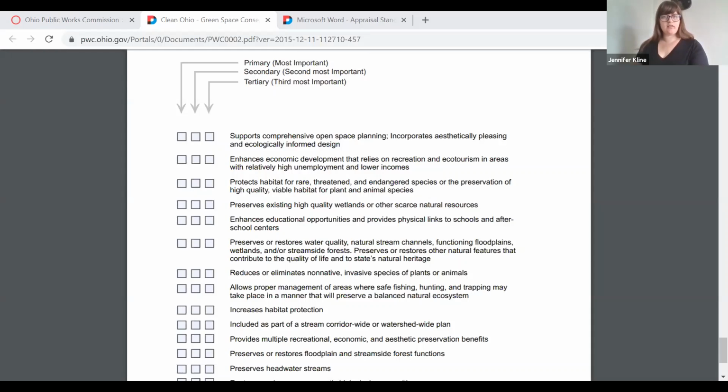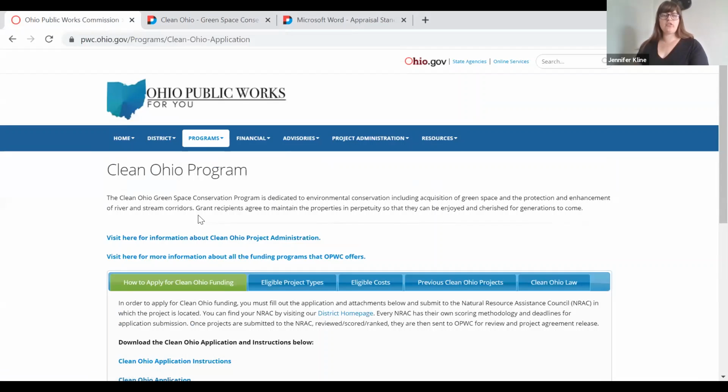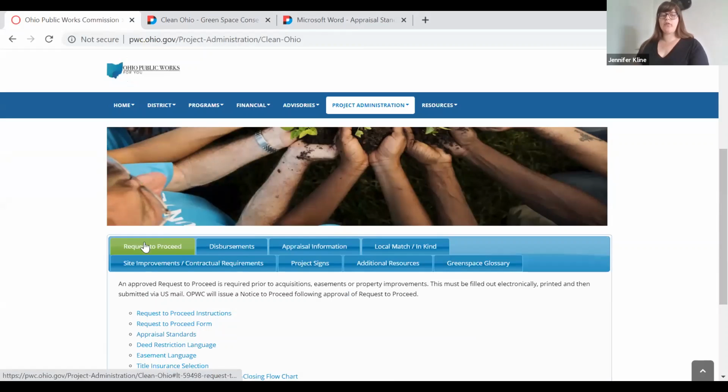Project management. So back on the Clean Ohio webpage, you can click this to visit the Clean Ohio Project Administration page, or to go straight to it, under Project Administration, Clean Ohio. This is where you can get more information about your request for proceeds and disbursements once you have an approved project. This is where the appraisal information is, the appraisal standards, some examples of local match, a glossary of terms, and site improvement documents that might be required if you're doing site improvements.